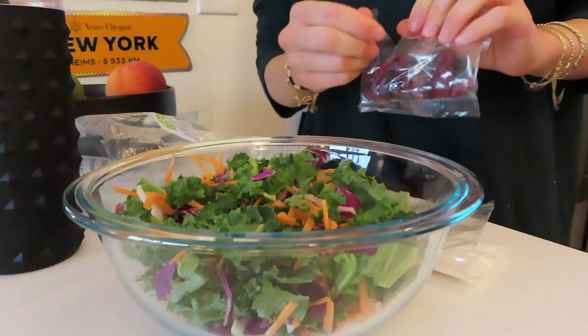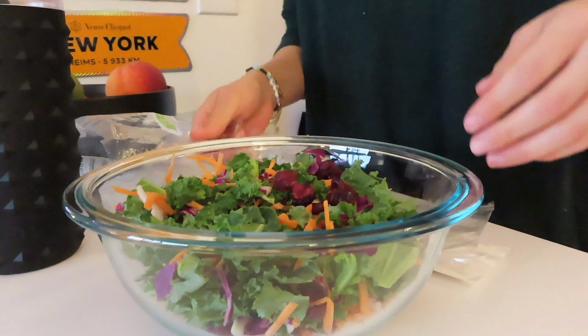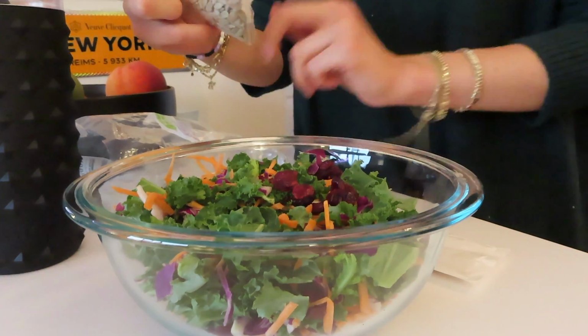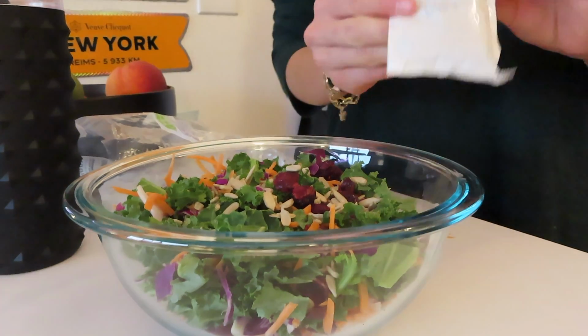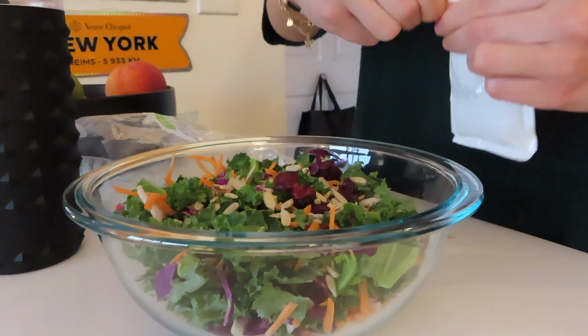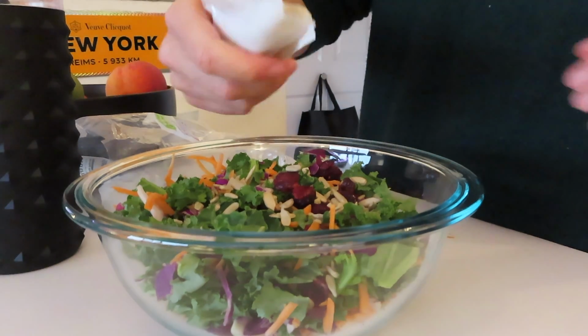It comes with a little bag of cranberries, which is nice. I'm gonna do a little bit of those, and then sunflower seeds. And then this is the lemon poppy seed dressing. It's so freaking good. All right, and then this is a lot, so I'm probably only gonna use like half.